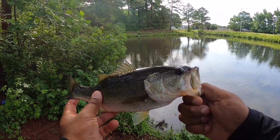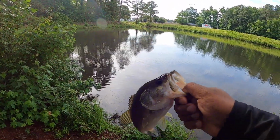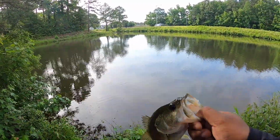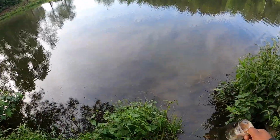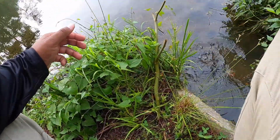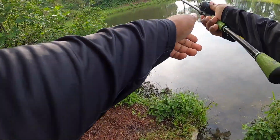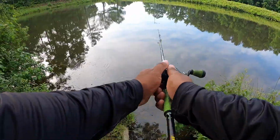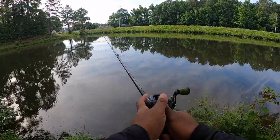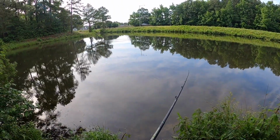Beautiful, another beautiful fish. Second one of the day. Like I said, must have landed on his head. As soon as I went down there, he was on there. Get the release. Here you go, little buddy. And there it goes. Alright. Try to get some more. Literally just off the side of the road right here. Sorry about the traffic noise.